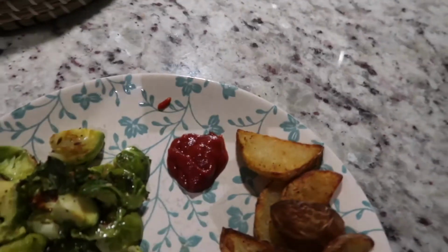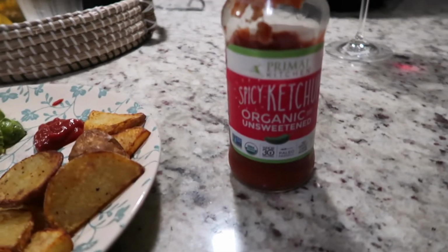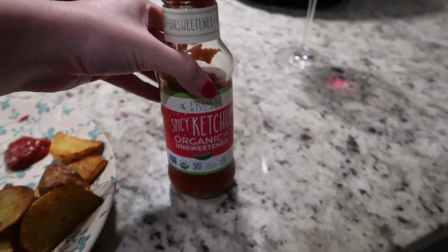And you gotta have ketchup with your potatoes. And so we got this from Primal Kitchen. It is the spicy ketchup and it has no sugar in it. So it is Whole30 approved.